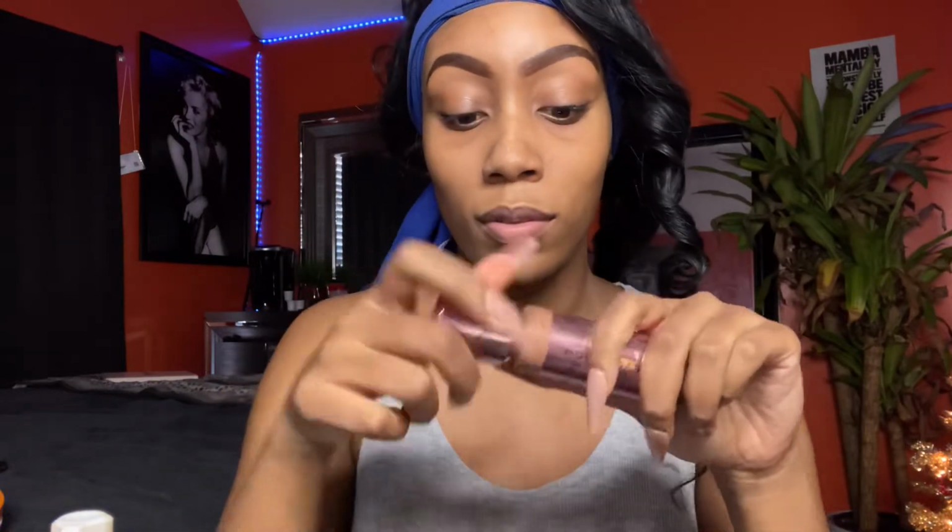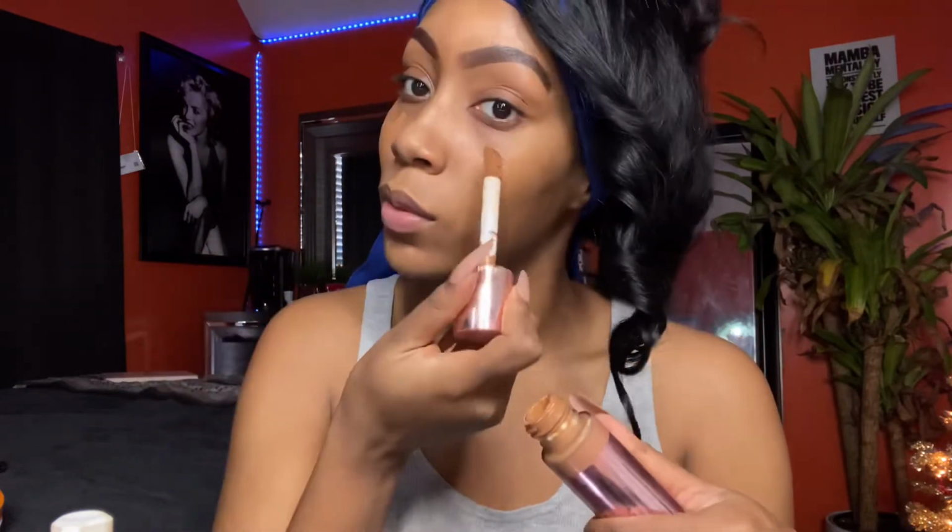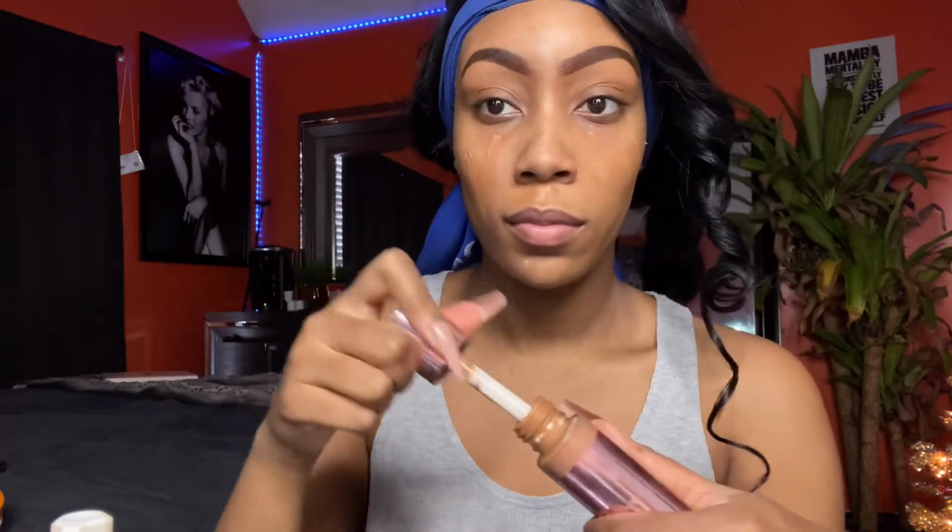So next is the foundation. The foundation I'm using is the color F13 Makeup Revolution. You can get this from Ulta, and it is only like, I believe, $12 at the most. And you can use the coupons on Makeup Revolution.